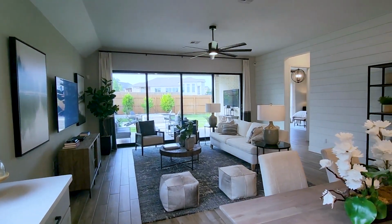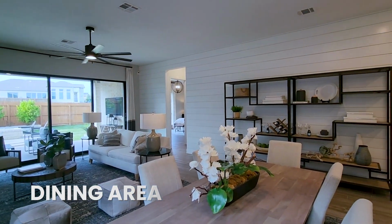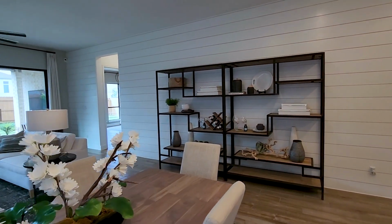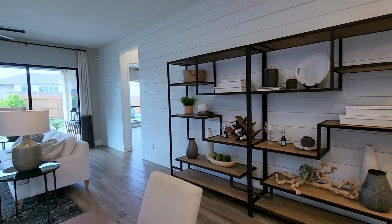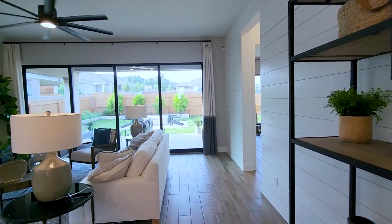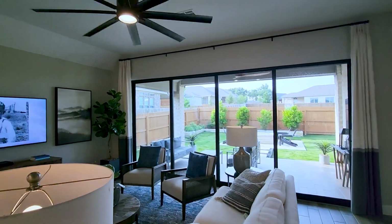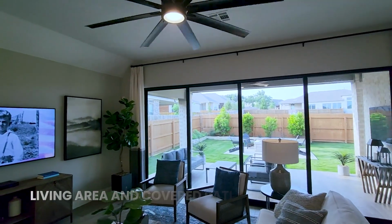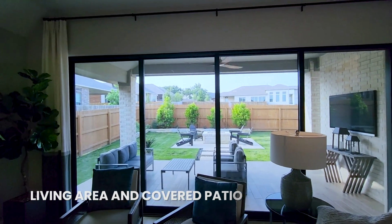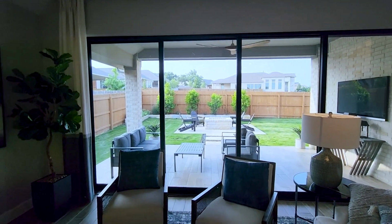The sliding doors in the back, those are an upgrade, but they are an amazing upgrade. Those slide all the way to the left and open completely up, connecting the great room to the outdoor living area. The shiplap walls are an upgrade. In full disclosure, this home, as most model homes, has pretty much every upgrade that the builder can put in the home. I'm guessing there's probably about $50,000 or $60,000 of upgrades in this home.